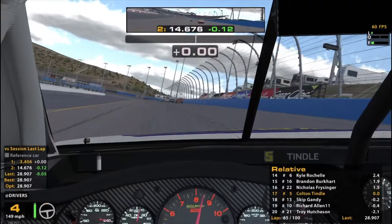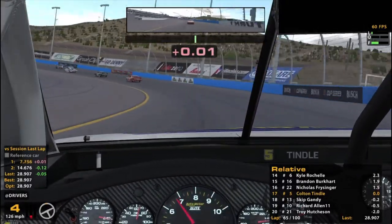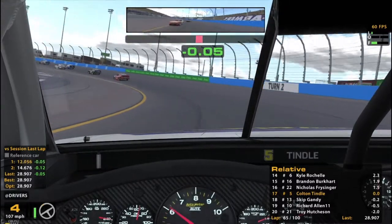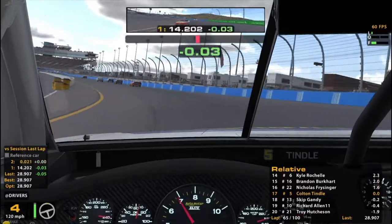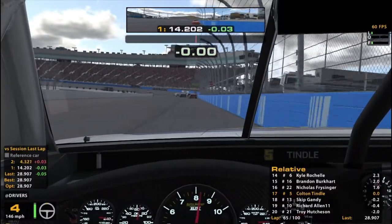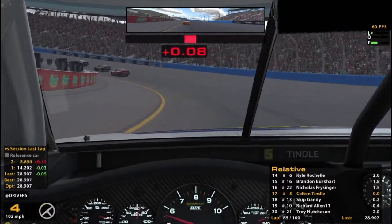Man, this race feels like it's going on forever, just because I'm slow. It's like it's going on for a year and a half. When you're doing well, it feels like, oh man, it's over already, I could have passed three more people. When you're slow, it feels like, oh my god, how many more spots am I going to lose?